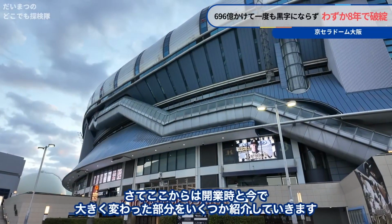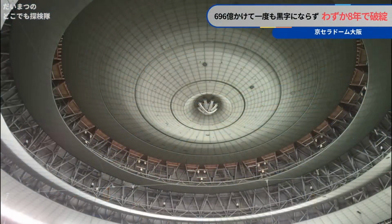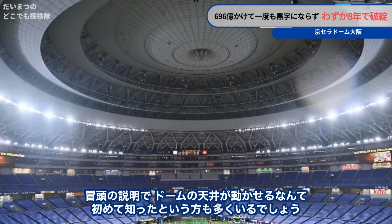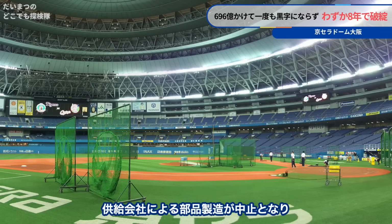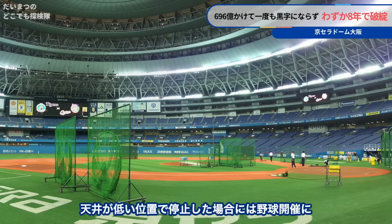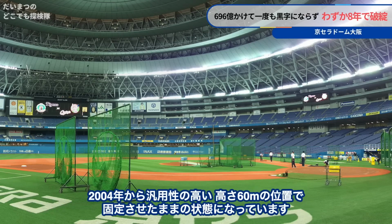Now from here, I'll introduce some of the major changes between when it first opened and now. First, the movable ceiling called the Super Ring. Many of you probably learned for the first time in the introduction that the dome's ceiling can actually move. That's because it's no longer in use. The supplier stopped manufacturing the parts, so if it were to break down, it would take a lot of time and money to repair it. If it stops at a low position, it interferes with baseball games, and if it stops at a high position, it interferes with concerts. That's why since 2004, it has been kept fixed at a highly practical height of 60.